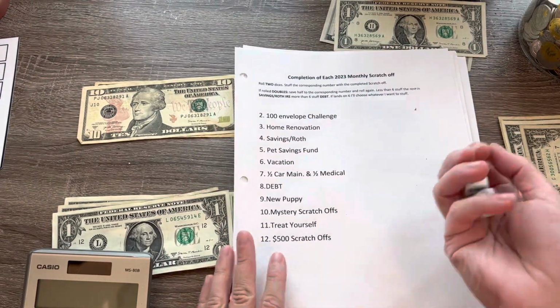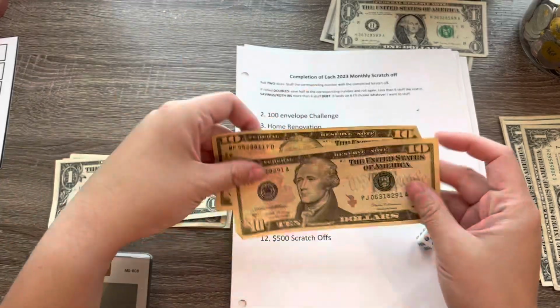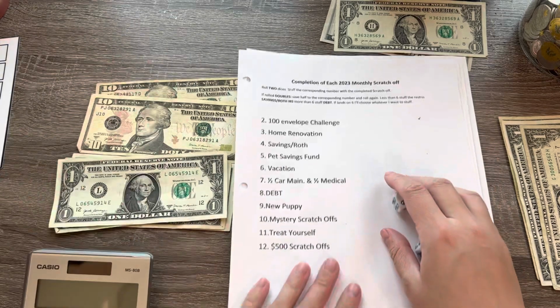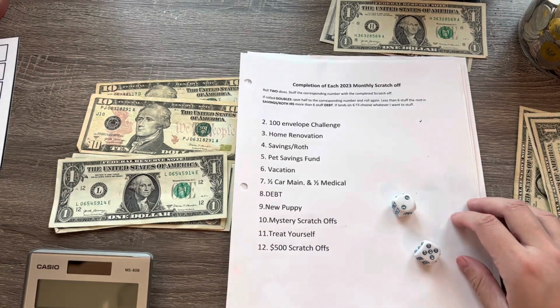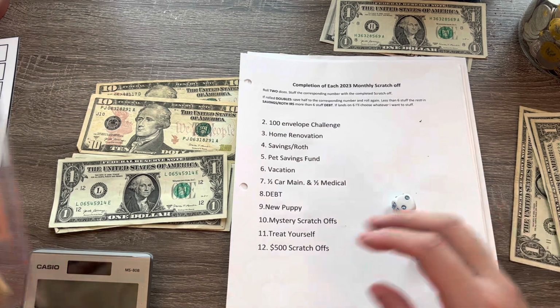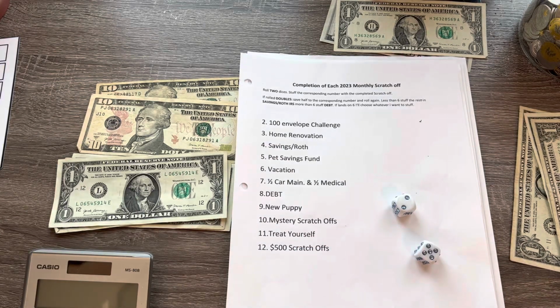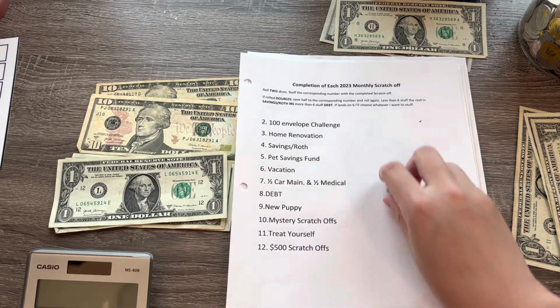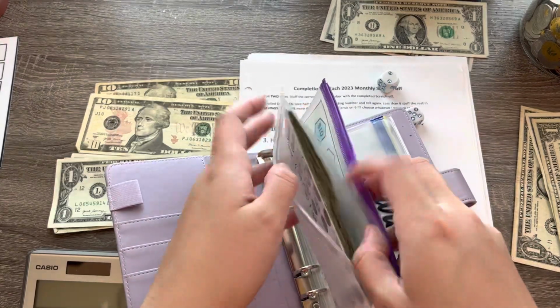All right. So next one is going to be $7, which I need to make change for this. Let's see. I have to make change for it. Crap. I messed up already. Let's see. I'm looking at some envelopes that I can... Oh, I know what I can do. The 500 challenge. I can break that.